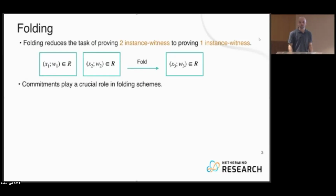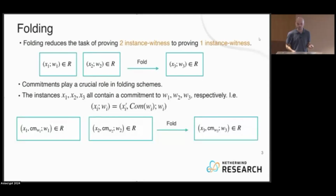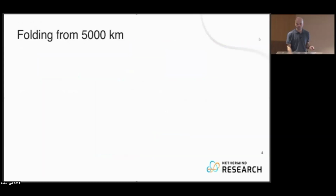In most folding schemes, commitments have a crucial role, and actually we use relations where the instances contain a commitment to the witnesses. So really in folding schemes, the instance witness pairs look like this. The instance is the actual public instance, and then there's a commitment to the witness. And this commitment is most of the time homomorphic, which means that the commitment of the sum of the vectors is the sum of the commitments of the vectors.